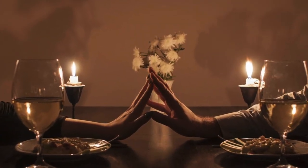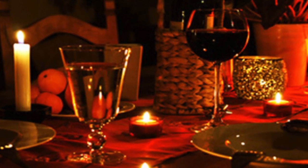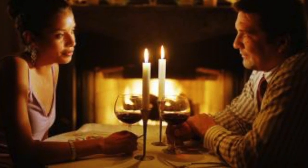Number two, have a formal candlelit dinner. You can go all out, whether you want to order in or make a steak dinner, or even if you just want to have a sandwich, it doesn't matter what you're eating. It's the atmosphere of actually dressing up. Take the time to dress up in something elegant that you would wear out at a restaurant, except you're obviously going to be home, and have a nice romantic dinner by candlelight.